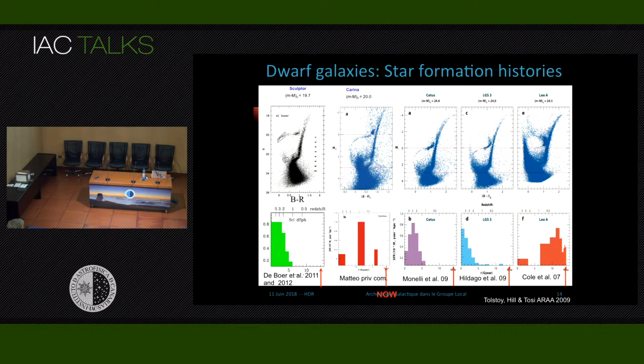But you also have things that are much more extended. And this is the example of, for example, Leo A, which has had some star formation very early on, but then has now and has had in the past gigayears a very large chunk of its stars formed. And you also have very weird things like Carina, where you can already see on the HR diagram that there are several sequences at the main sequence turn-off level that translate into very separated peaks of star formation.